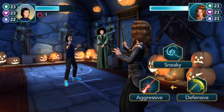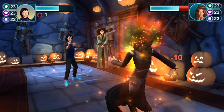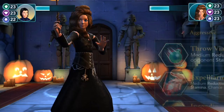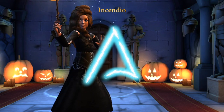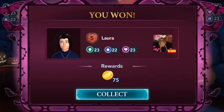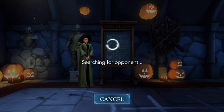Oh, damage. Now, question, are they gonna heal themselves? Probably. I should have known that. Oh, but they didn't. They still went with the defensive move. I'm burned. Ooh. And he's burned. So, this is close. No, I guess I should go for incendio again and try and burn him once more. And then that way, I think I will defeat him or I'll be really close. Oh, he is out. Bye, Laura. Sorry. Better luck next time. Now, that's 14 wins. That one's a really quick win, actually.